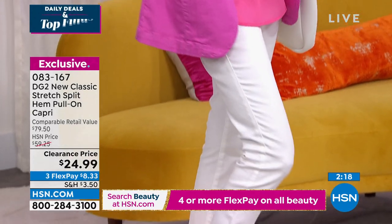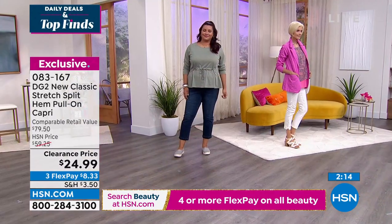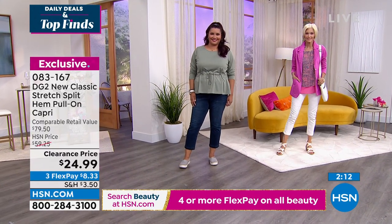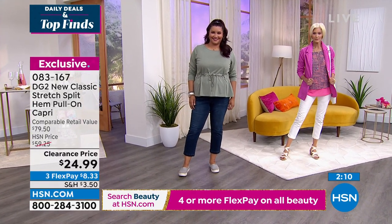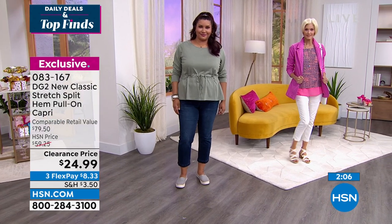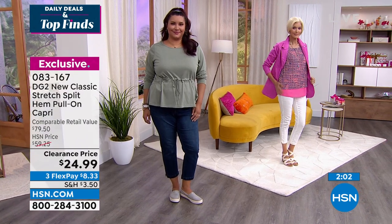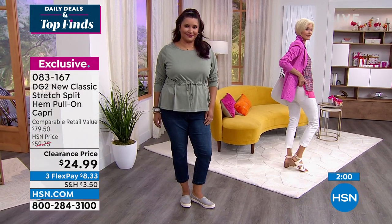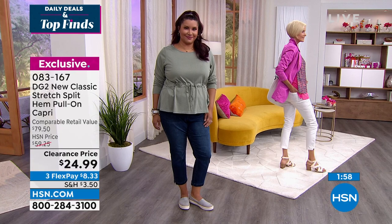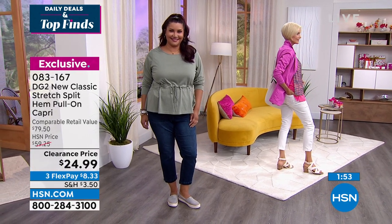So this price on the screen is an insane value because I launched this as a Today's Special, and this price is even better than the Today's Special price when we came out of the gate. So yeah, I don't think we've done any trouser this year, a pull-on jean from Diane Gilman, for less than $30. Like, that just doesn't happen. Correct. So at $24.99, what a wonderful way for you to be able to get this at home and maybe even add a new color.